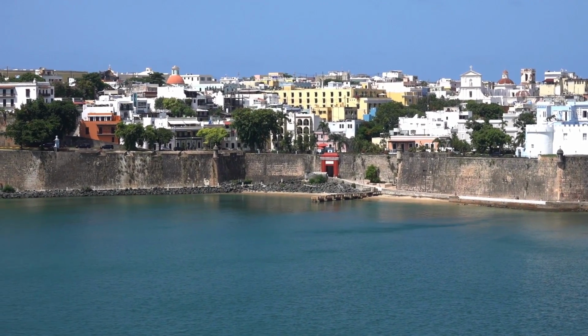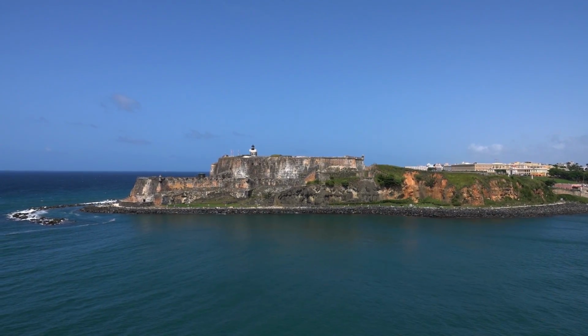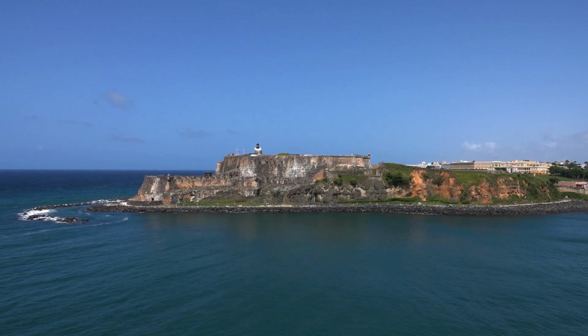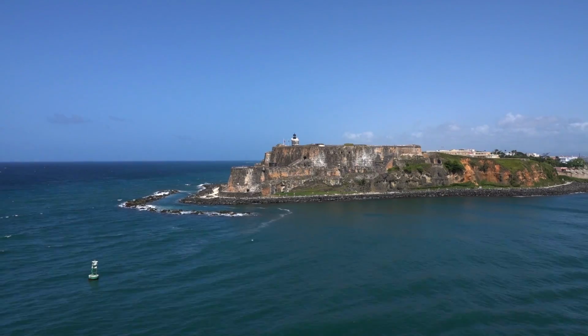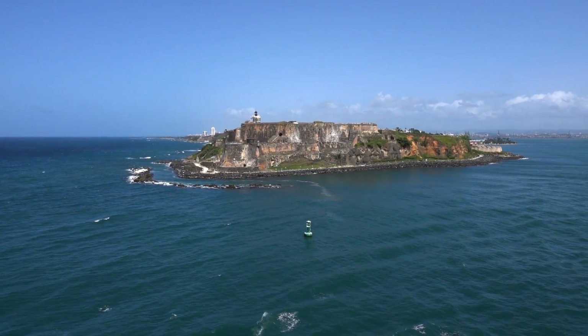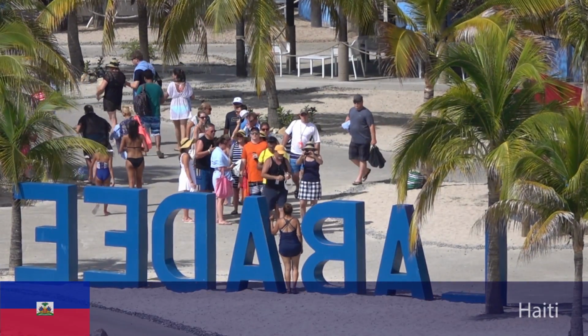It absolutely can. The view from our stateroom as we sailed away speaks for itself, and that was one of the reasons we picked a stateroom on the right side of the ship, so that we can see the beautiful historical fort in all its glory as we sailed away around 2 or 3 o'clock in the afternoon. Our final stop was Labadee, Haiti.